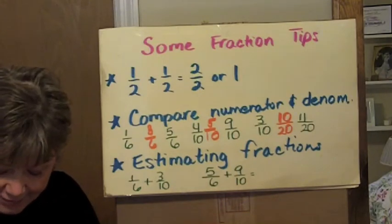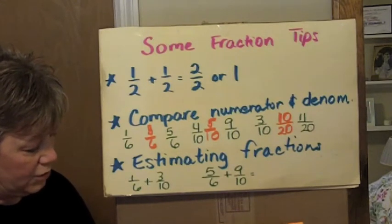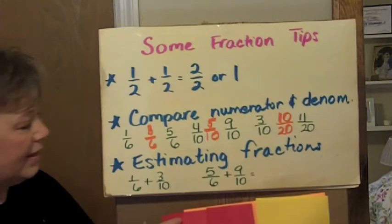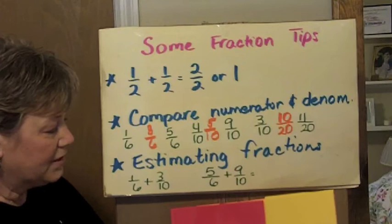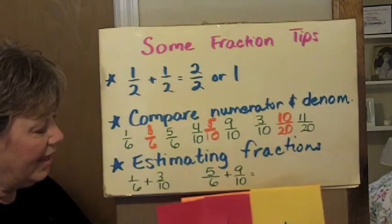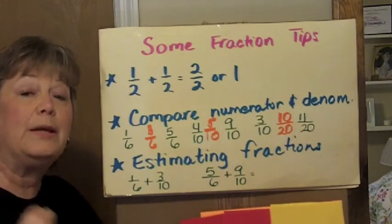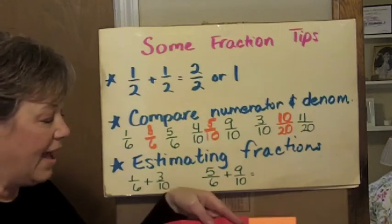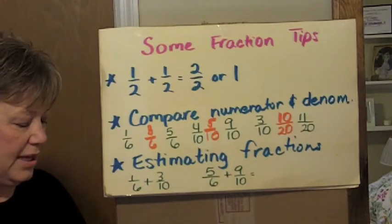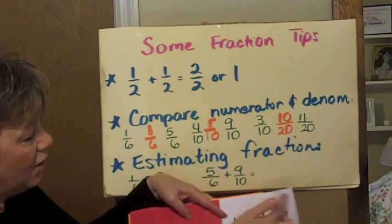But if I have 1/2 and I've added 4/6, 1, 2, 3, 4, I want you to see that it's hanging over the edge. Is 1/2 plus 4/6 going to be greater than or less than 1? Well, I can see it's got a little hang off here, so it's more than 1. It's more than 1 by a sixth. So I know that my answer is going to be greater than 1. But if I have 4/6, that's greater than 1/2, and I have 3/5, also greater than 1/2, you can see that it hangs off the edge.